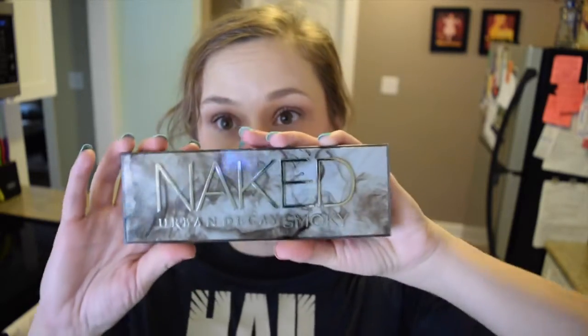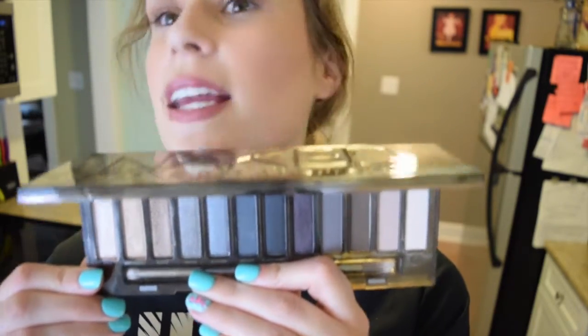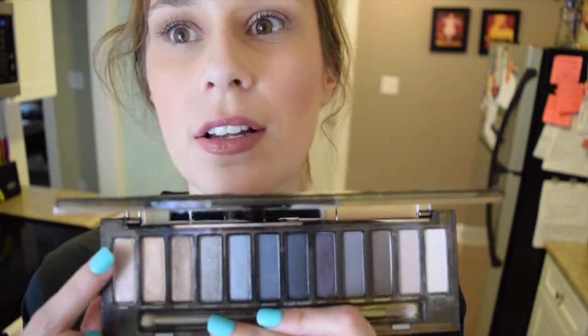Here we go. One more eyeshadow to talk about, and it's along the same lines, but I picked up the Naked Smoky when it was half off at Ulta, and I've only used it a couple of times, so I can't speak about the whole palette itself, but I can talk about some individual colors. So this is what it looks like. It's absolutely gorgeous, but the color that I want to talk about is right here. And this is the color High.